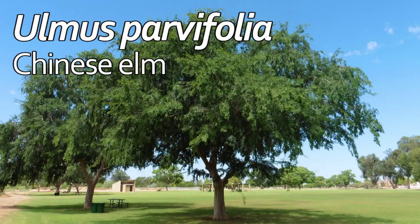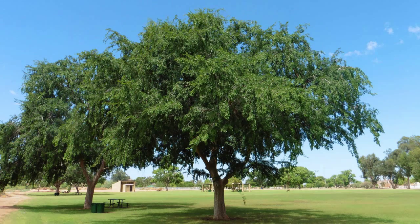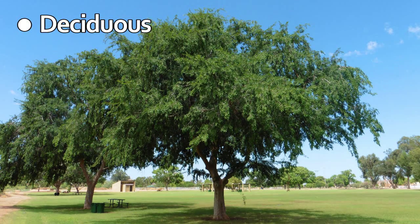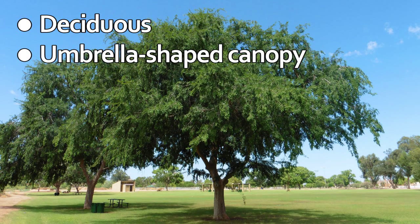The botanical name of our next landscape tree is Ulmus parvifolia. This botanical name literally means the elm tree with small leaves. Because Ulmus parvifolia is native to China, it's not surprising that its common name is Chinese elm. This is a large, deciduous tree that captures the vision of the ideal city tree because of its umbrella canopy that casts a moderately dense shade atop a perfect single trunk.